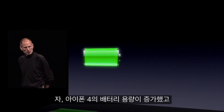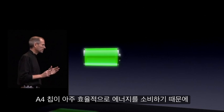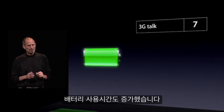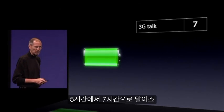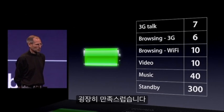Now, because we've been able to make the battery a little bit bigger, and because the A4 is so good with power management, we've been able to improve the battery life as well. So we have up to 40% more talk time on 3G, from 5 hours to 7 hours now, and 300 hours of standby. So we're very pleased with this.